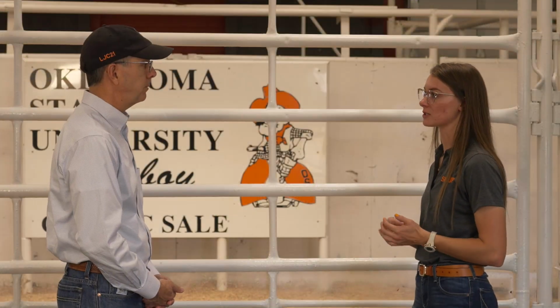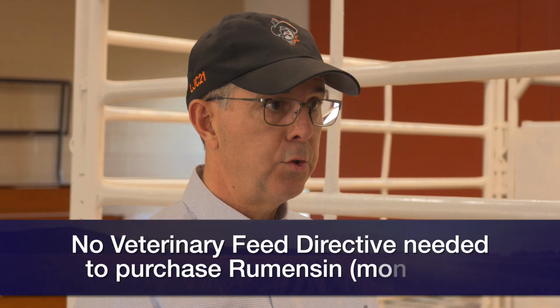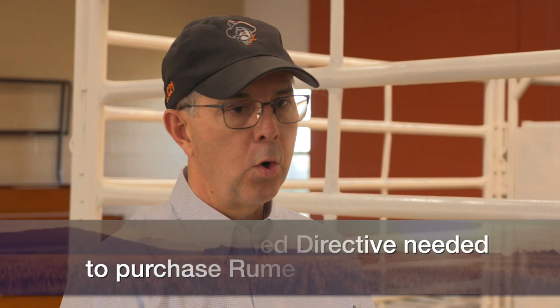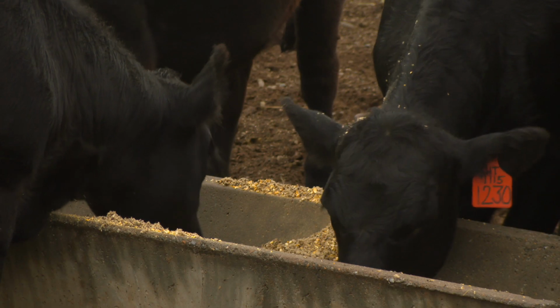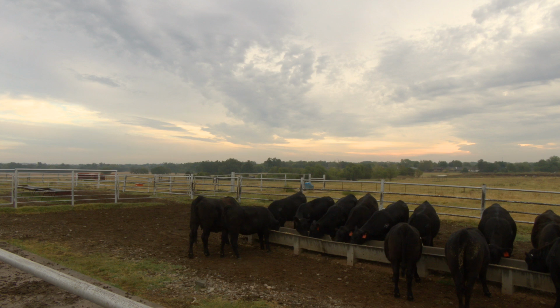So how do producers get this? Do they need a veterinary feed directive to get this, or do they just walk into the feed store? No, you do not require a VFD to add this additive to whatever concentrate supplementation program you have planned. But producers should work with their feed supplier and/or area livestock specialists or extension educators to help them with the feeding rate and the concentration of the additive needed for their concentrate supplement.